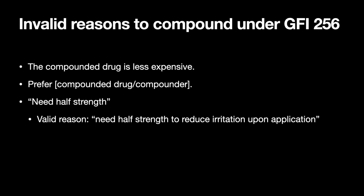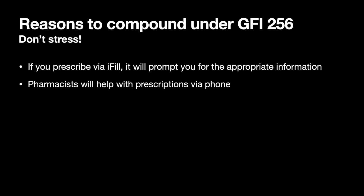But vets, if you're still concerned, when you prescribe GS via iFill, it will prompt you for the information. Also, pharmacists are prepared to help veterinarians with a statement if you call the prescription in via phone. Stokes has a lot of experience with this sort of compounding, and they'll help you make sure that your prescriptions comply with the FDA requirements. So as you can see, this really isn't a very difficult requirement, and it's really easy to comply with this part of the FDA requirements.